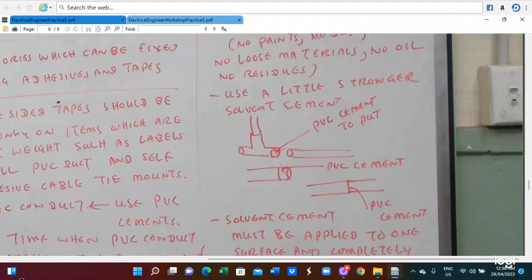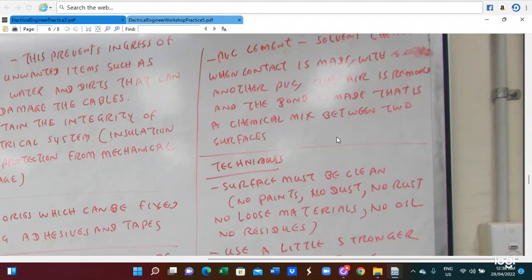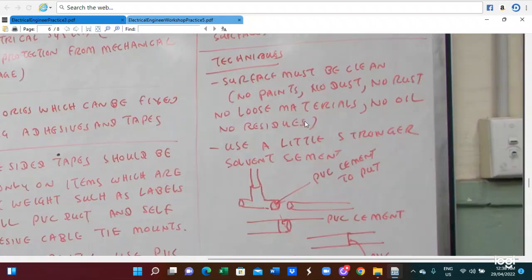So this is for the fixing. The PVC cement is a solvent. When the coating is made with the anchor, it needs to be removed and the bond made between the surfaces. So the surface must be clean. Before you are using the cement, we have to clean the surface: no paint, no dust, no loose material, no oil, and no residue.